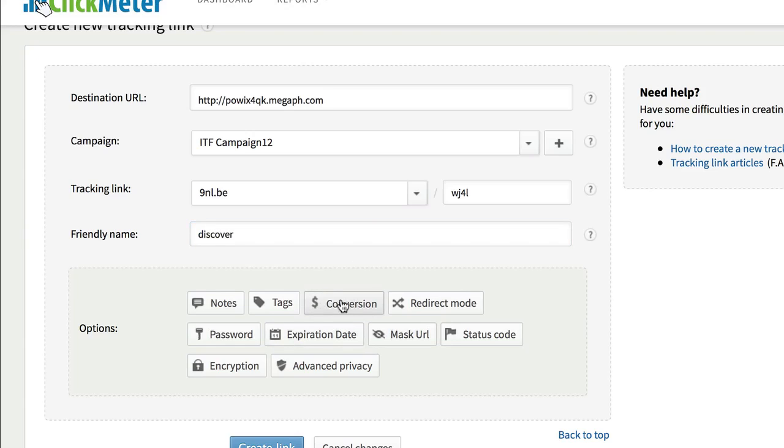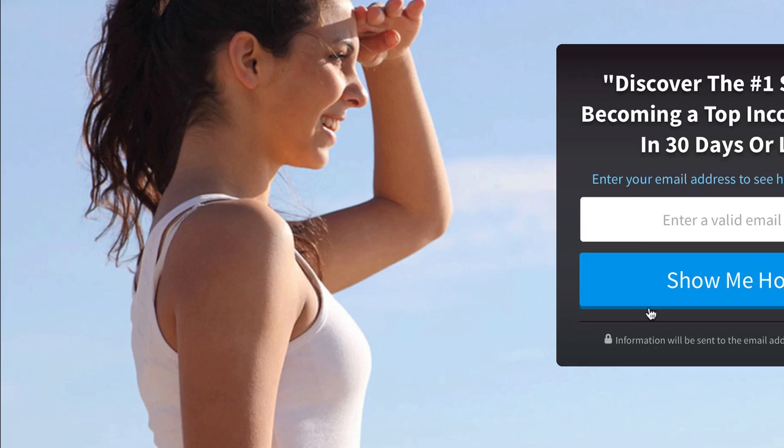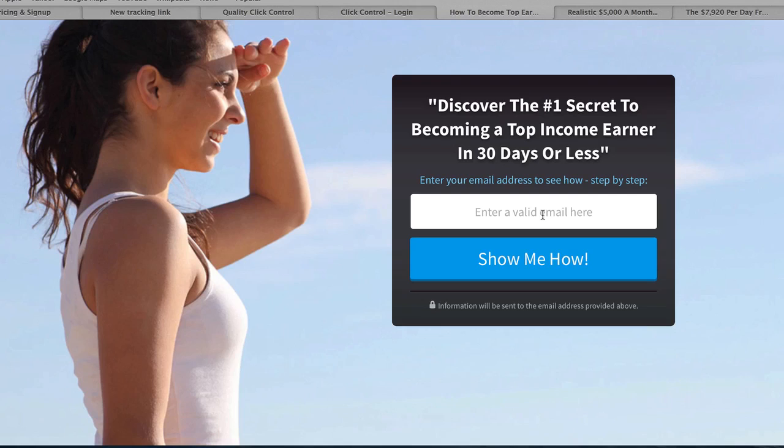Now, I'm also going to include conversion tracking. I don't want to confuse you with conversions, but here's the deal. If you want to track how many opt-ins you're getting, which is very, very important, that's why you're tracking everything. You need to track which landing page is going to convert the best.